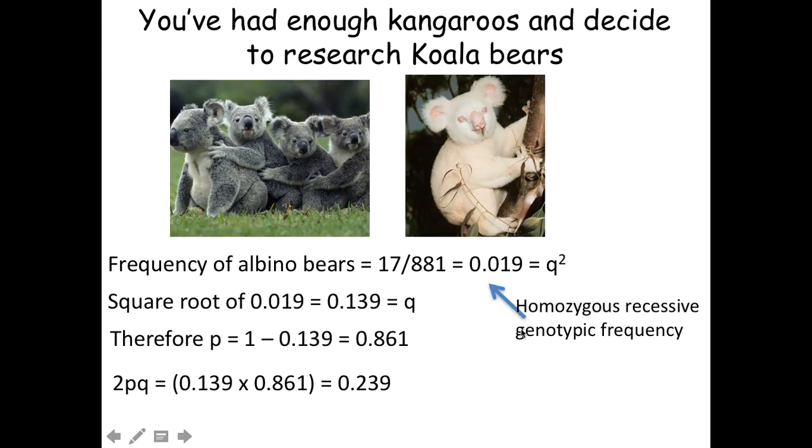So this is our homozygous recessive genotypic frequency. This is the frequency of this genotype, homozygous recessive, in the population. This is the heterozygote genotypic frequency. So we would expect that almost 25% of the population would be heterozygous, even though this particular trait is not very common. So again, if you know one of the genotypic frequencies, you can calculate the allele frequency, and then you can determine the frequency of the carriers in the population.